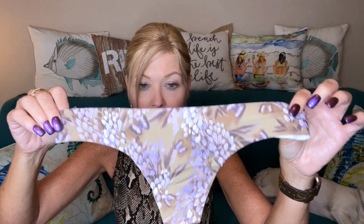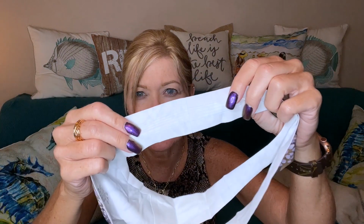But I have the latest set that I can't wait to dig into and see. This is called the Parisian Summer. Check out how pretty this is. How pretty is that pattern? My preference is thong, so that tends to be what I usually get. But I love, love, love this pattern. It's so, so pretty.